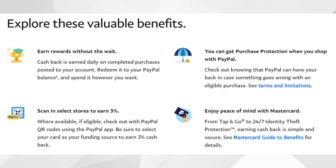Additionally, at select stores, you can also check out with the PayPal QR codes using the PayPal app. And in that case, you will be earning the 3% cash back instead of just the normal 2% cash back. And then also you can enjoy the peace of mind with Mastercard. So you will be receiving 24/7 identity theft protection.